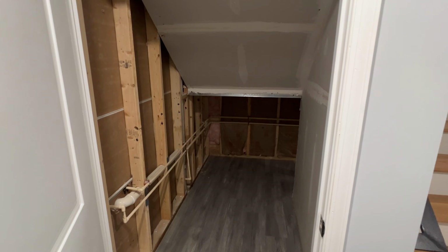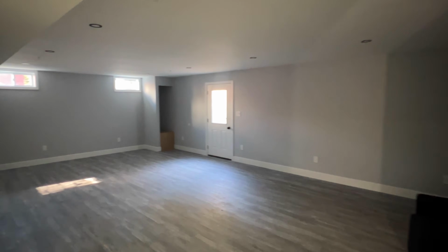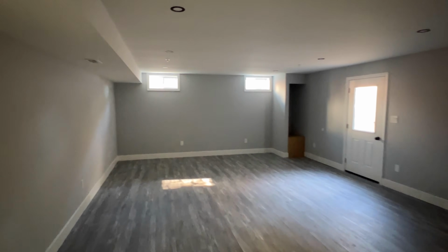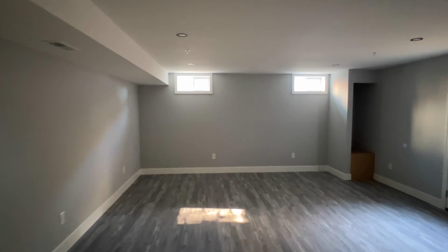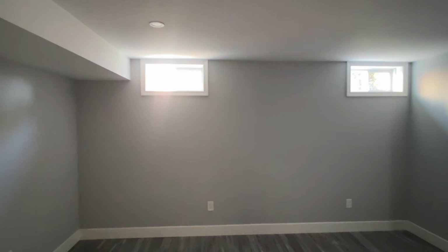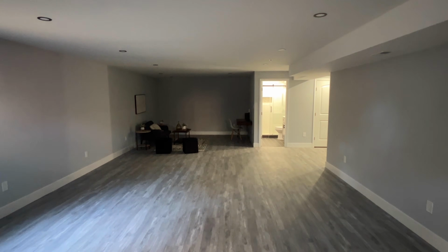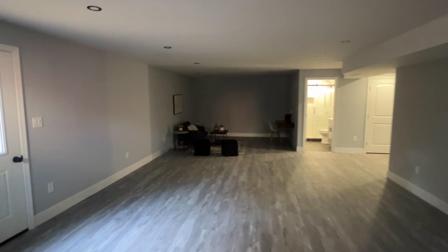So you got some storage underneath the stairs. Couldn't figure out how to turn on the lights, so it's a little bit darker, but you do have plenty of recessed lighting down here and a couple windows. But yeah, you got a lot of space to work with. Pretty tall ceilings, probably like 8 or 9 foot ceilings down here. And you have it kind of like 2 separate areas. So there's that space and then this space. Plus we have a full bathroom.